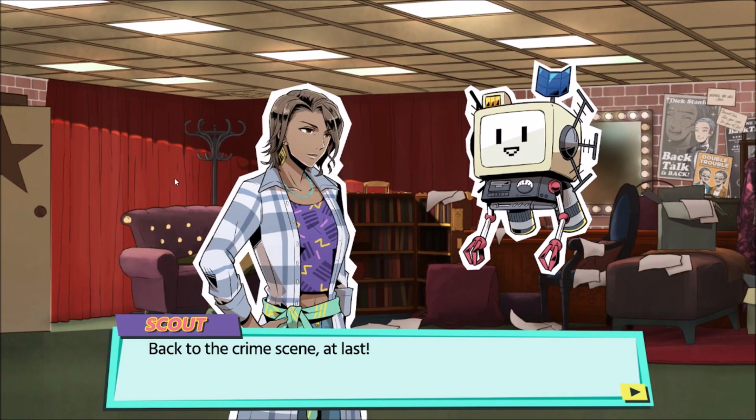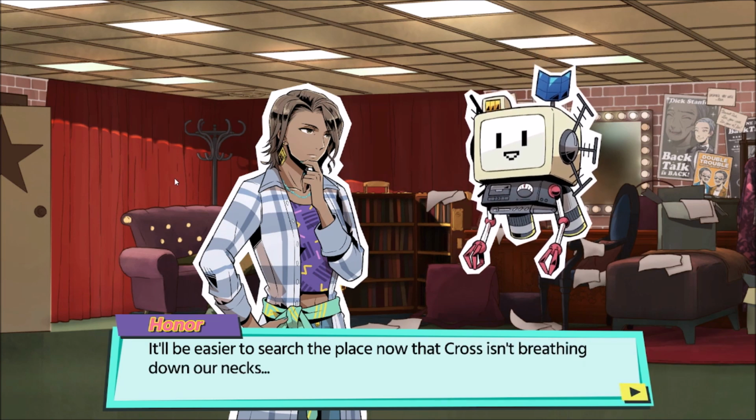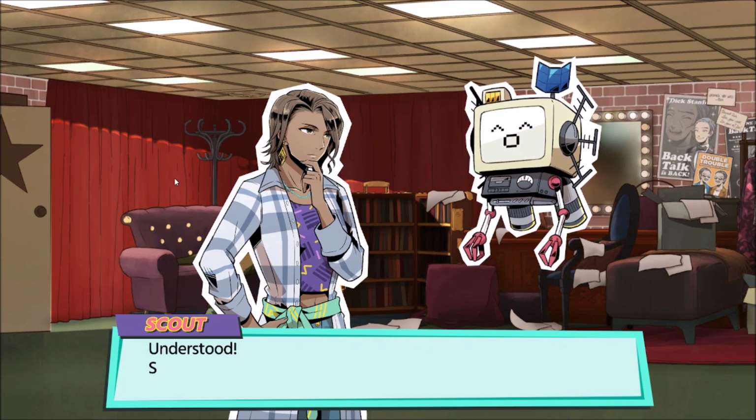Okay. Back to the crime scene at last. It'll be easier to search the place now that Cross isn't breathing down our necks. Understood. Setting scan mode to high resolution.